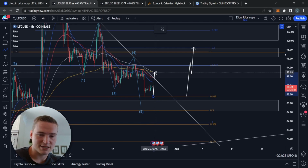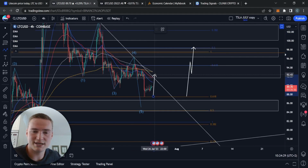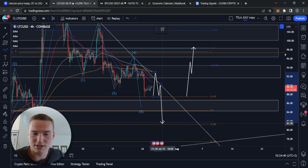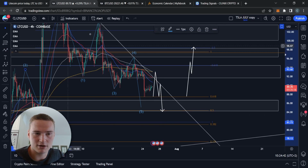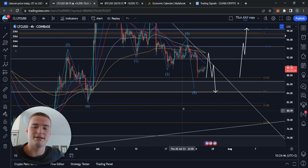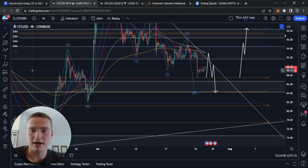I do think we'll test that level. Like we're also seeing some recovery from Bitcoin. So I do think we can test that level. I still think the most likely scenario is that from there we'll respect the bearish market structure and that will drop down, like I said, to $84 with a potential liquidity spike like we also did right here, for example. Down to that $81 and $80 level. That's my expectation. That's my analysis for now.